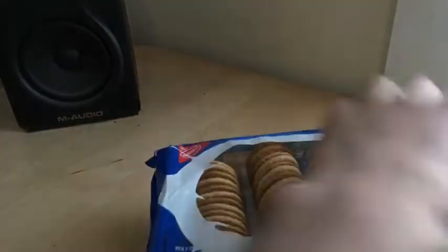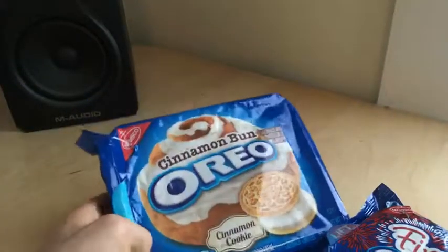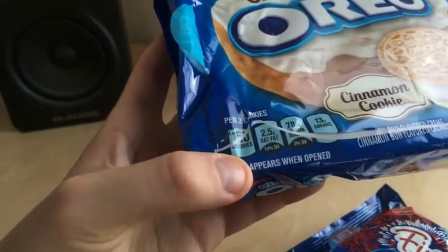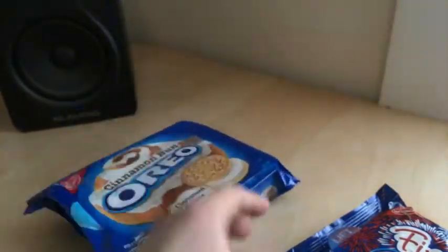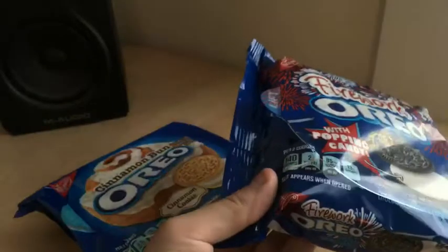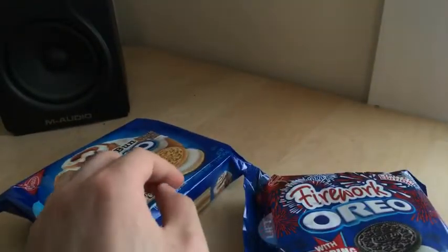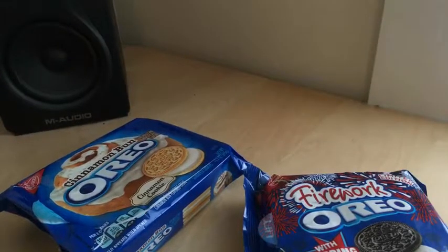It's quite sweet. It seems to be sweeter than other Oreos I've had. Could be because the cinnamon is just bringing the sweetness out. But actually, if you look carefully at the calorie count, these have 150 calories per 2 cookies, and these guys only have 140 calories. So the cinnamon bun ones might actually be sweeter. It's a little bit sweeter than I would prefer, actually.